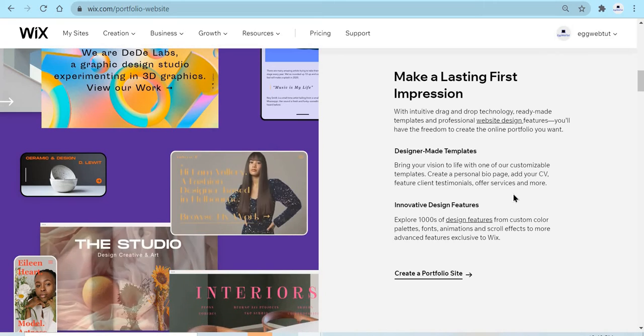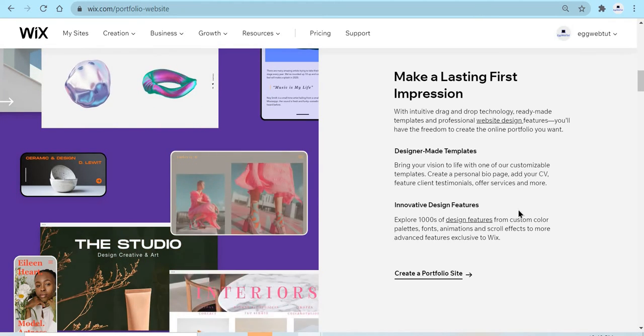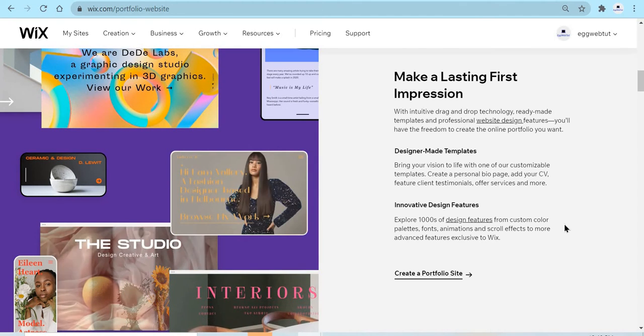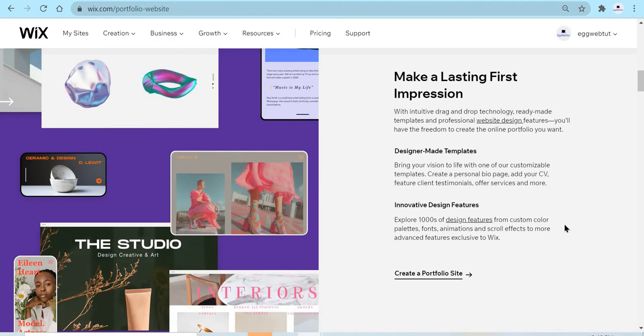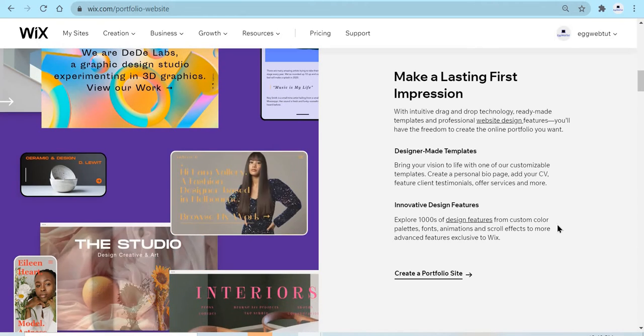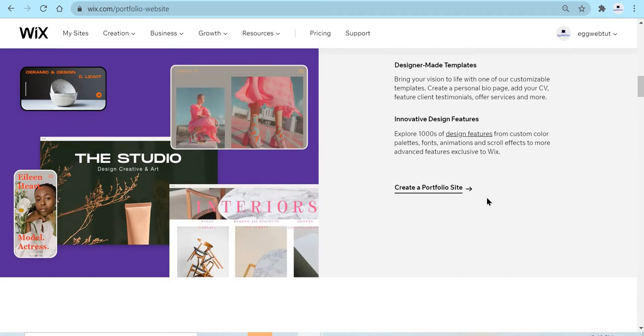Innovative design features. Explore 1,000s of design features from custom color palettes, fonts, animations, and scroll event effects to more advanced features exclusive to Wix.